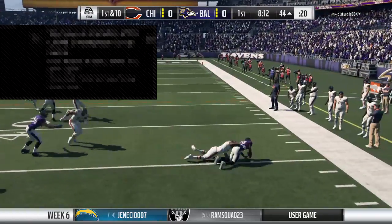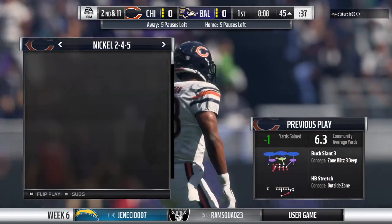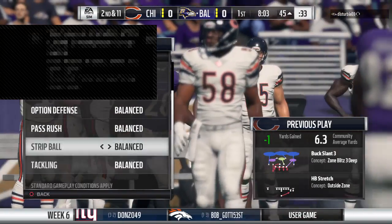Now a carry here for Terrence West, and he'll lose yardage on the play back at the 45-yard line. That's going to go as a loss of a yard, and it'll be second down.